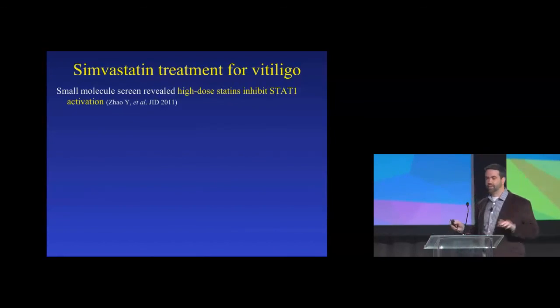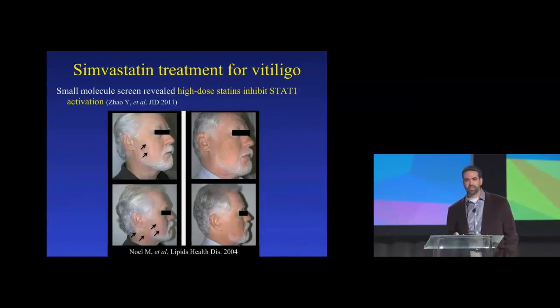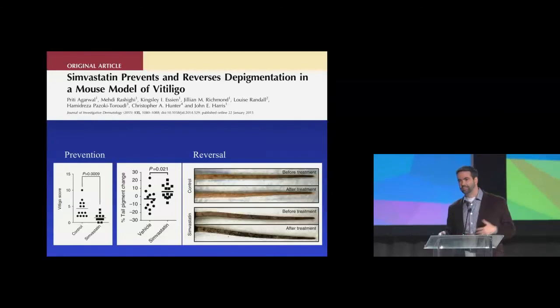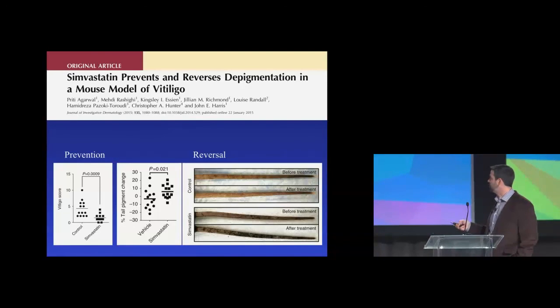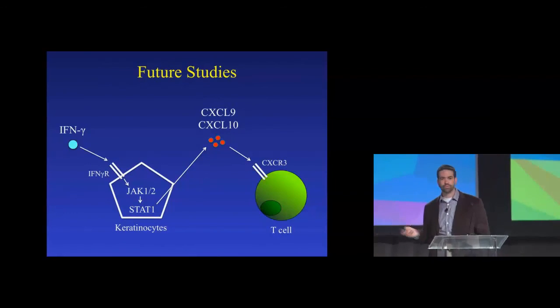So I literally ran back up to my hotel room, and I was looking on PubMed to see if anybody had tried this before. And there was one case report of a guy who had hypercholesterolemia and vitiligo. He got high-dose simvastatin, and his vitiligo repigmented very, very quickly. And so we were really excited. We then bought simvastatin and gave it to our mice, and it worked great. We just published this result this year. It both prevented vitiligo and was able to reverse disease, not quite to the same extent as blocking CXCL10, but nonetheless had an effect. So for future studies, we want to look at this pathway and further target this pathway in humans for treatment for vitiligo.